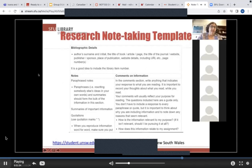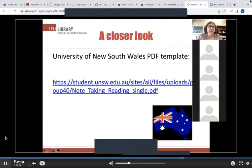Now I've got to move my little Zoom bar again so I can advance the slide. Yeah, so if you wanted to take a picture of this URL, a screenshot or something, that will take you right to the template.